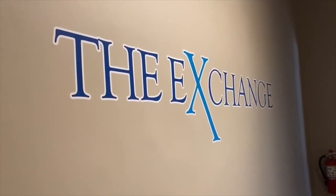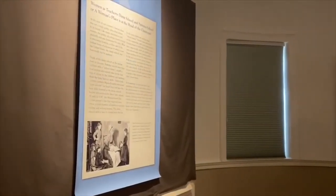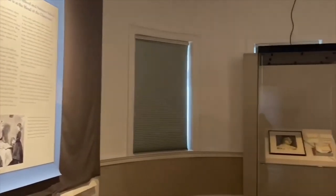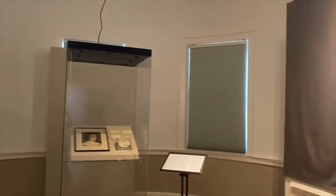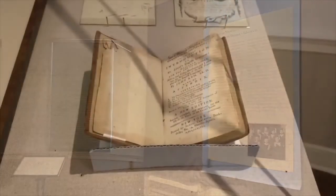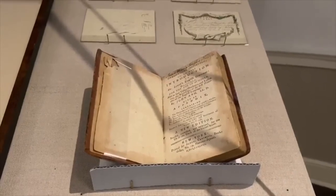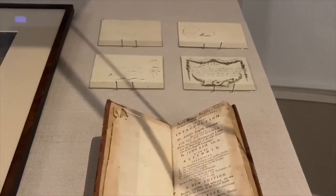Down a hallway, we find the Exchange Gallery. An exciting exhibition series, the Exchange is designed to present 2 items from history in a way that engages visitors and helps them reflect on issues over time. This space changes the most frequently, with exhibitions running from several weeks to a few months.